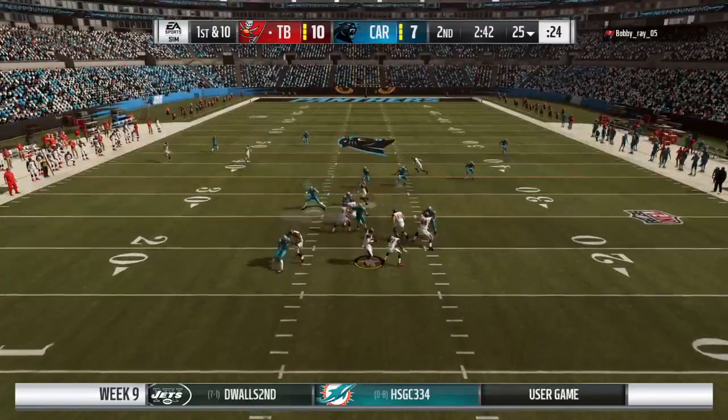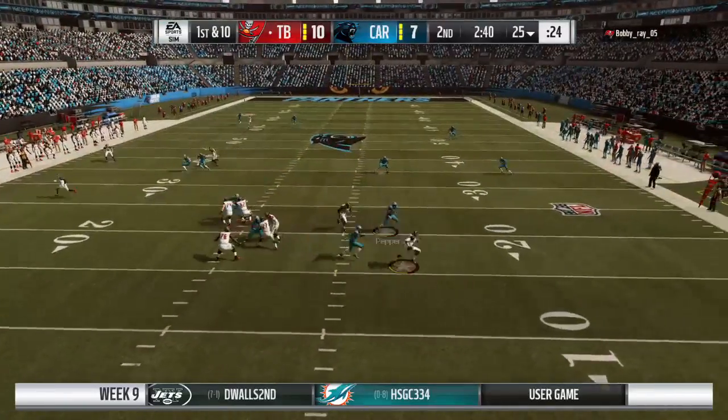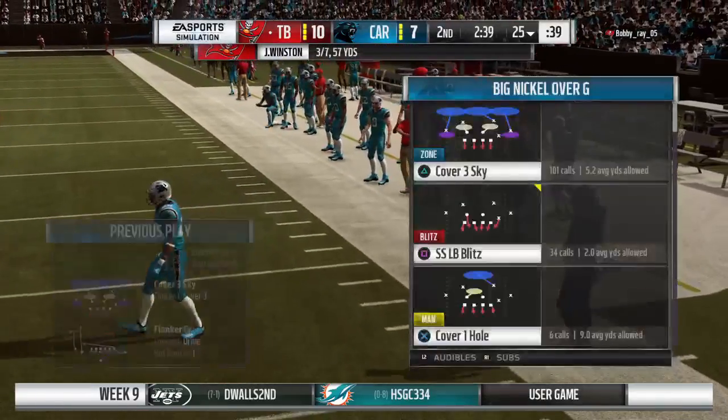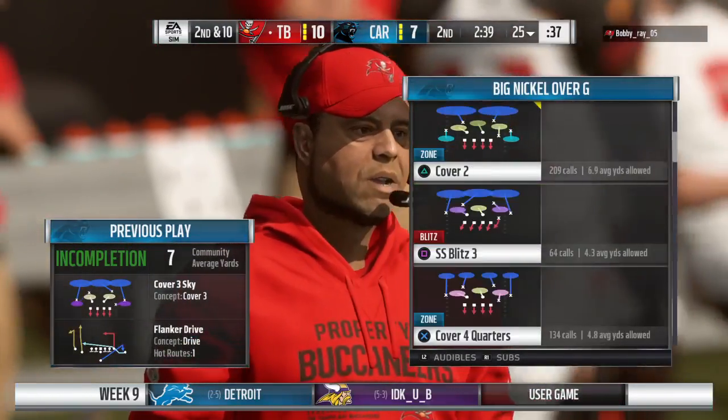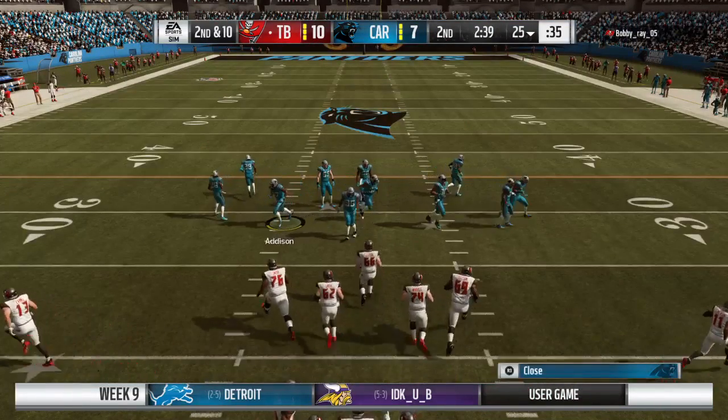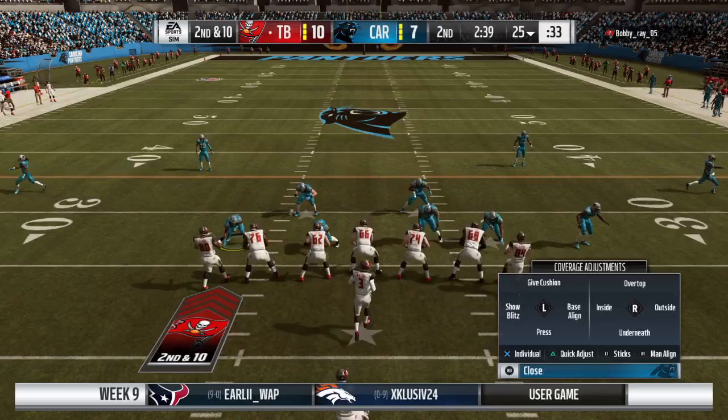First down, Winston. Flush to his right, and he'll toss this one incomplete. Seeing no options, he throws it away. So he's 3 for 7 throwing the football right now. Not an awful start, but also not the sharpest of starts. No, I would agree with that.